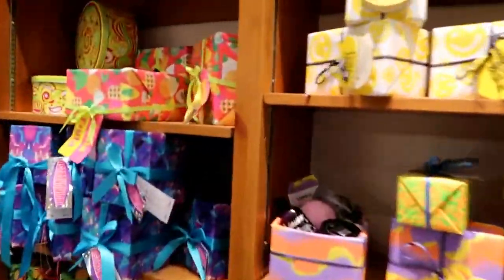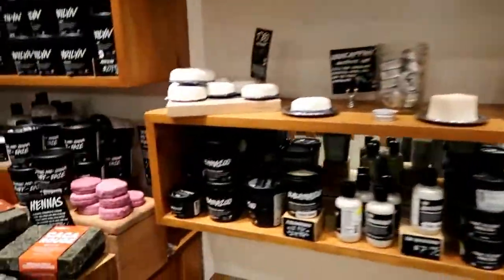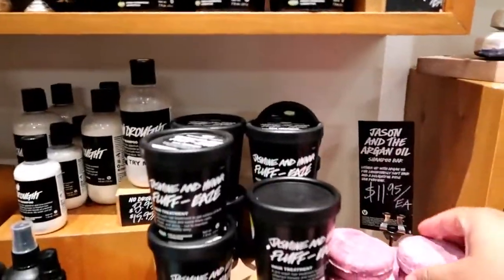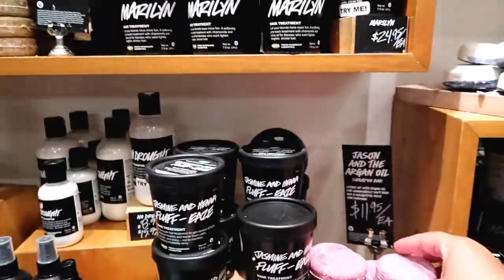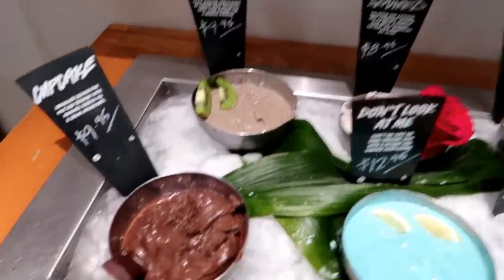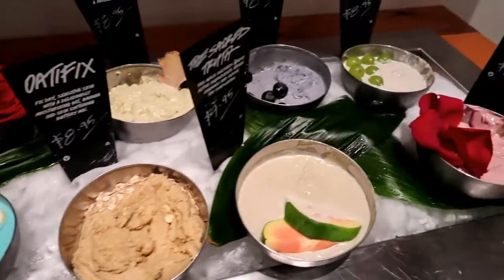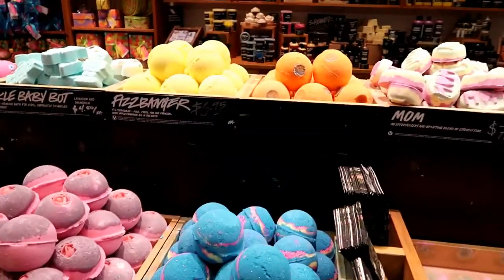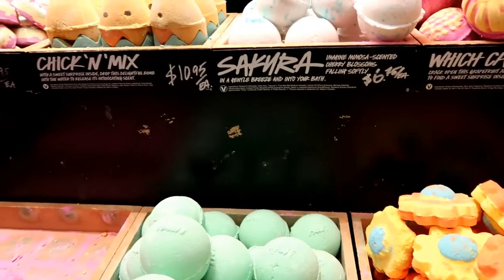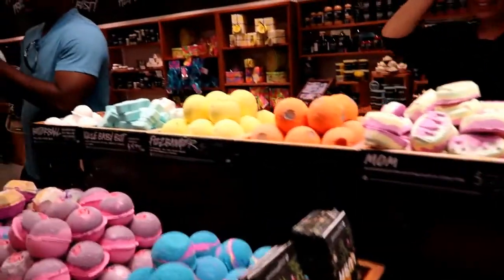What's down here? They still got the cute little packaging, you guys, if it's not for Mother's Day. With these, I think this is the shampoo stuff that I showed you last time. And then right here, this is all for your face, you guys. So they have different ones. And this location is in Santa Monica. We did it for the vlog. Oh, thank you. I appreciate that.